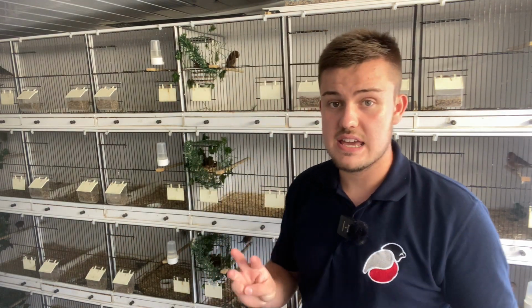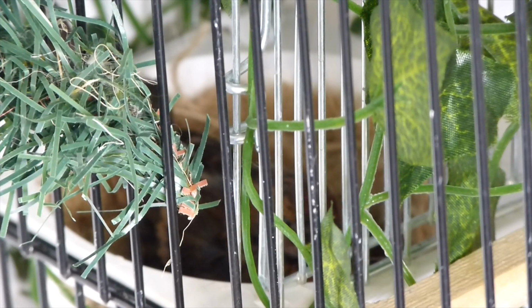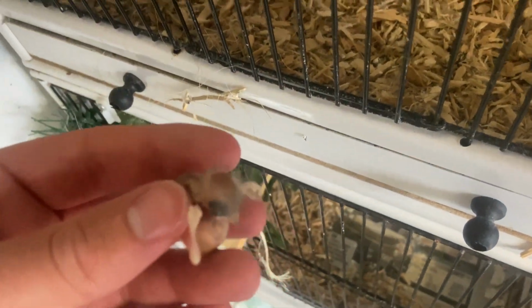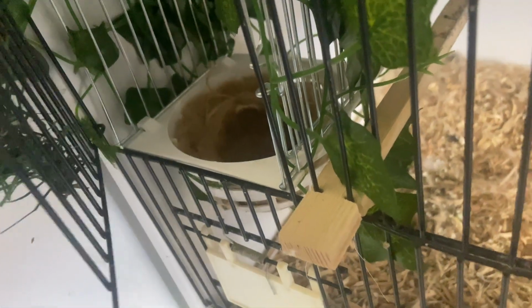For this pair down here, they have got 3 chicks. Now, what's interesting with this pair is they keep throwing the chicks out. I don't know why, but they do. At 2 days old, I've not touched the chicks, I just knew that they were there. The parents were doing a great job of feeding them, and then I came in one morning to find all 3 of them stone cold on the floor. I warmed them up in the palm of my hand, brought them round, put them back in the nest, and it was fine for another 2 days.